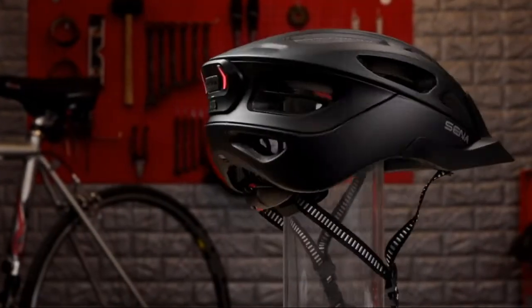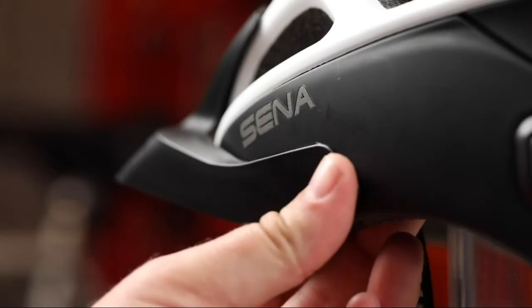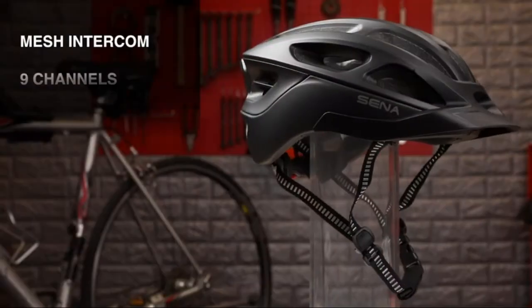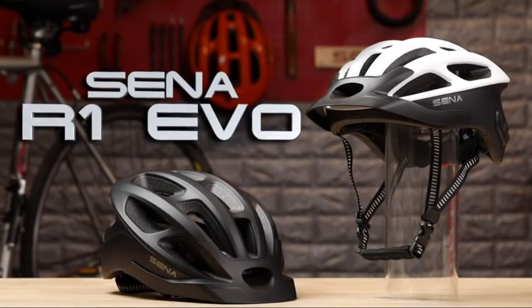The R1 Evo comes in matte white and matte black, all with adjustable sizing and breathable liners. And they can be used with or without the visor. So there you have it, and all of this backed by Senna's years of expertise and support team. This is the Senna R1 Evo.